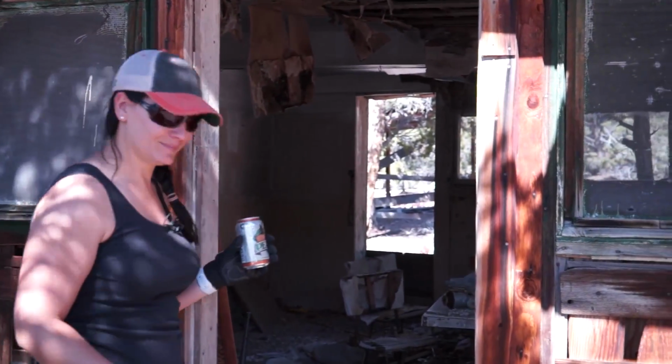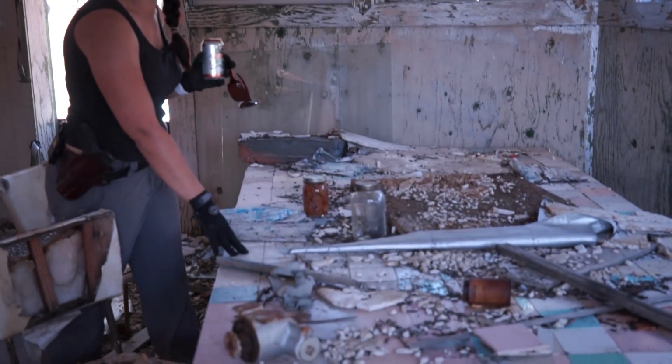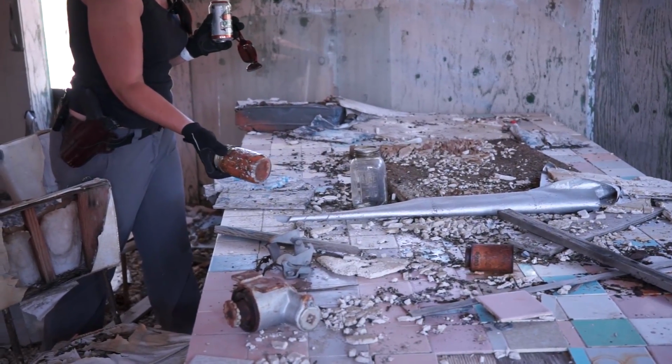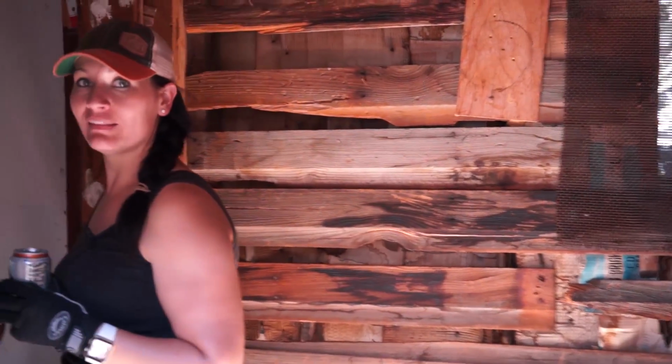Let's go inside. Here is that table I was talking about. It's all tiles put on top of a wood table. It's quite interesting. You don't see much of this. And then they were doing some canning up here. If you like carrots, have some carrots. Come into my living quarters.